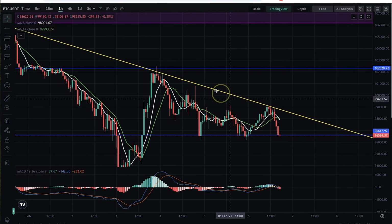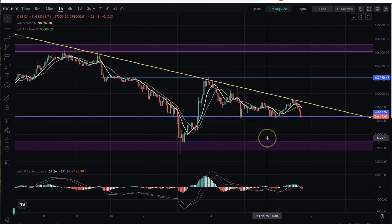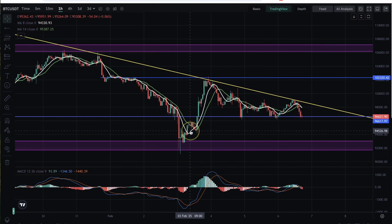Now I want to go down to the lower time frame. So what the moving average is basically telling me is this. If I get to the area of rejection, I need the white one, which is 8, the first one, to cross. Once it crosses, it's giving me a signal that I should go long.